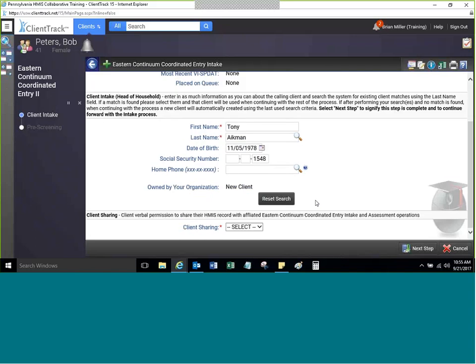Now, one thing before we move forward is we have a client sharing option down here on the client intake. As you maybe have caught, when you select an existing client, it will pull in their previous client sharing, so it does save. This option is something very specific just to coordinated entry. It's basically for the assessment sites and call center, a way to get verbal permission from the client to share their coordinated entry information with all of the other assessment sites. So that allows for a yes or a no.